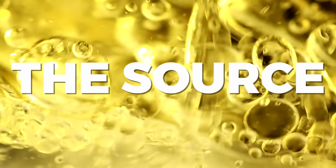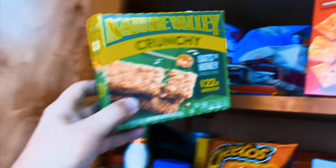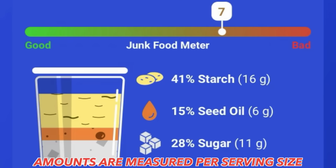This is going to blow you away. To be able to look inside your foods to identify the source of most chronic health problems. So check this out. Let's start with some granola bars. Do a little scan. Wow, 28% sugar, 15% seed oil, and 41% starch.